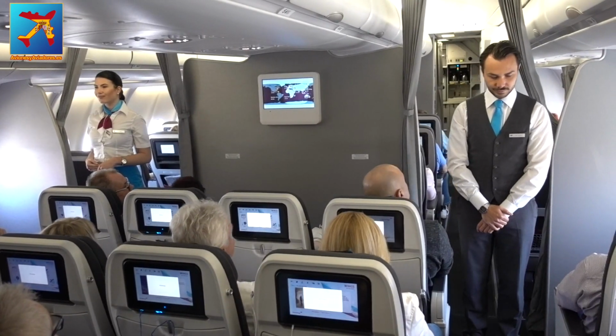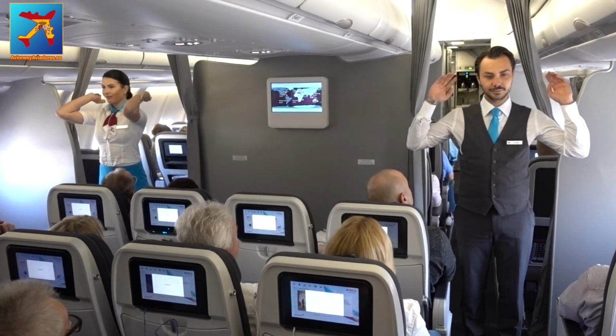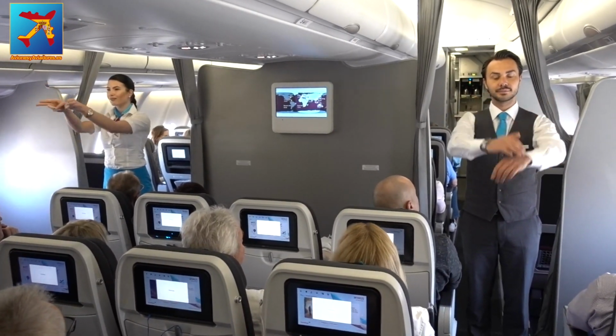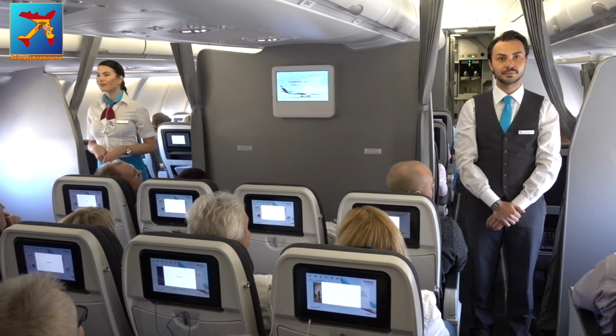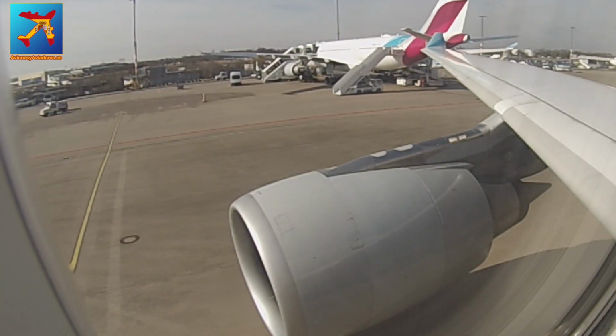This aircraft has 8 emergency exits. All exits are equipped with lights. 2 exits are at the front, 4 in the middle and 2 at the rear part of the cabin. Emergency exits are marked with the word exit. Floor level lighting will guide you to these exits.